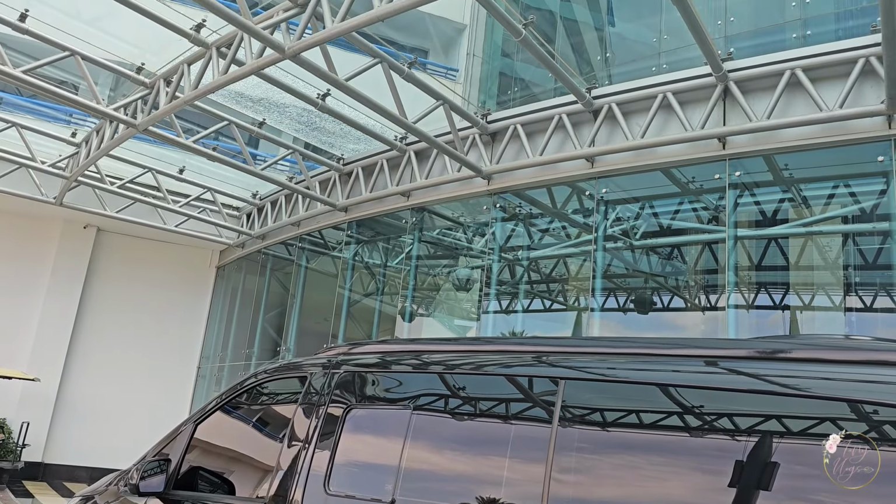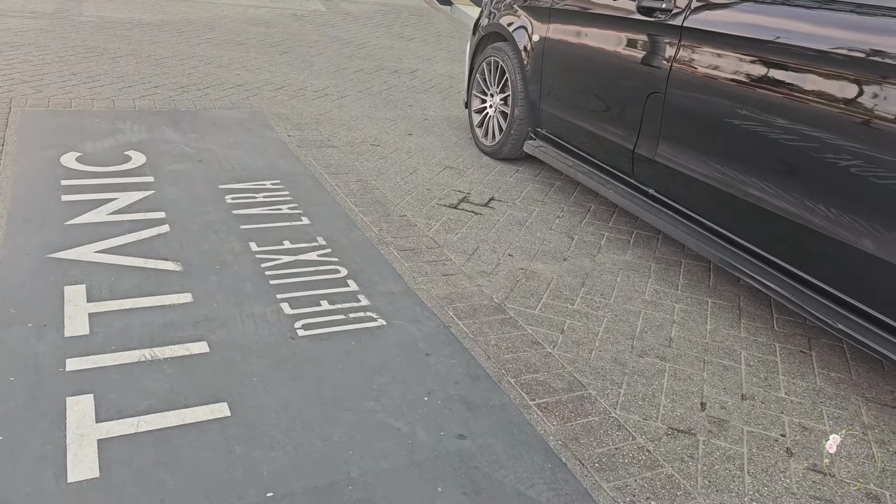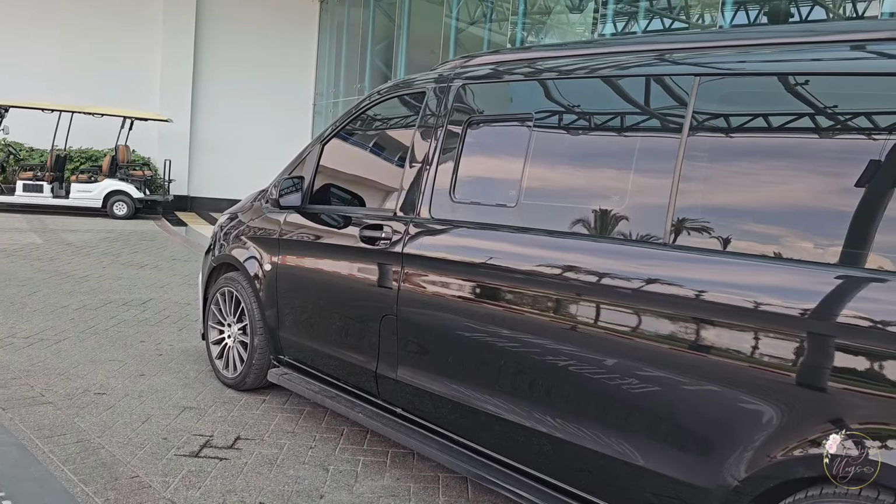Time to leave. Our transfer vehicle's here, getting the boot loaded. Until the next time, Titanic.